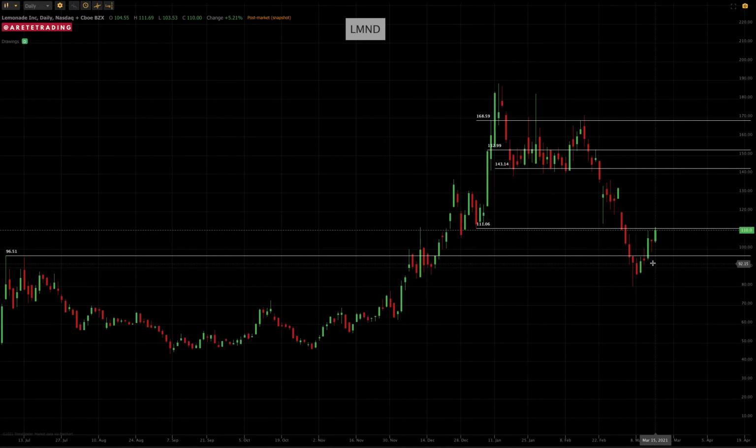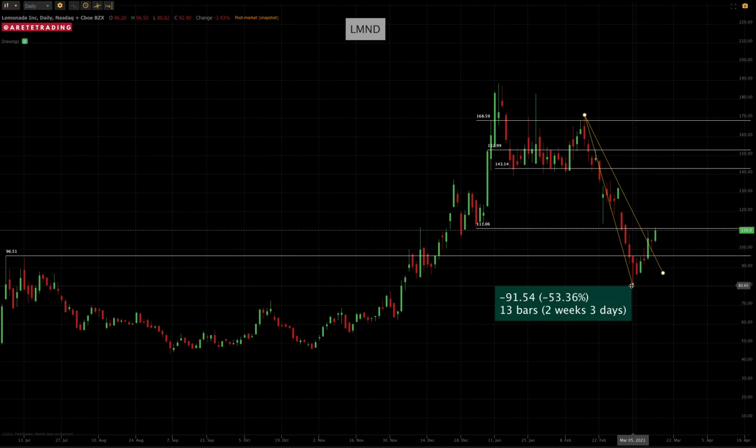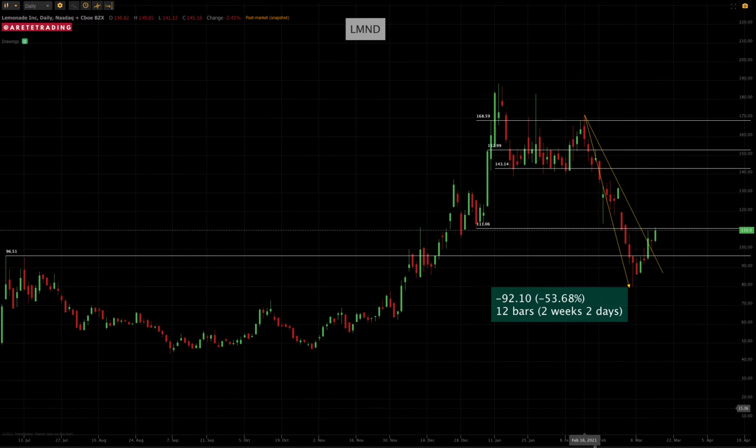So I like this position, right? I really like this because it's very long and steep. So you literally look at this. I mean, that's a correction. 50% in 2 weeks. That's a correction. And look where you went to. You went right back to the beginning of the stock and tested it and bounced.